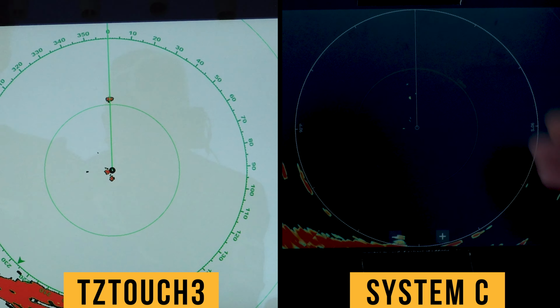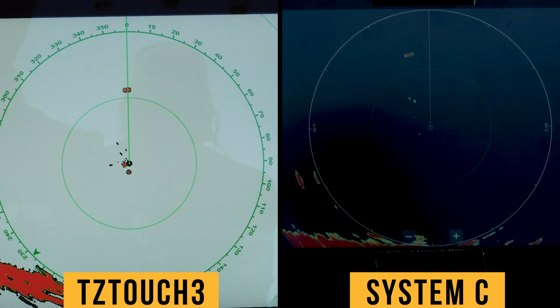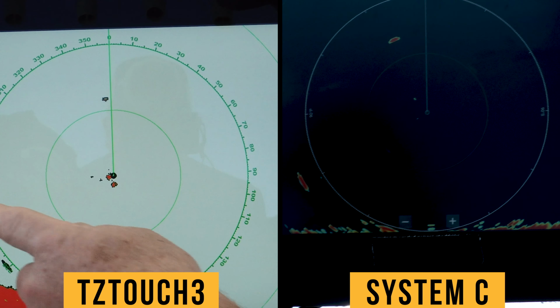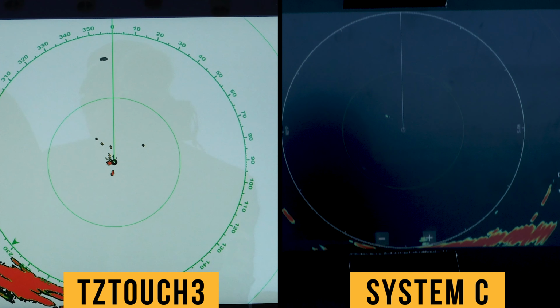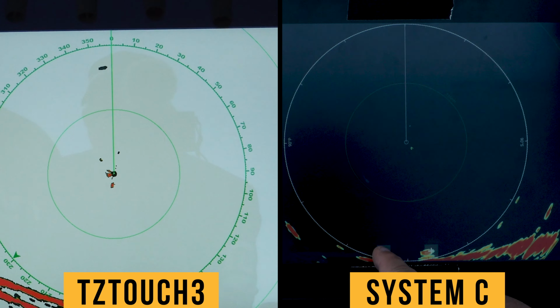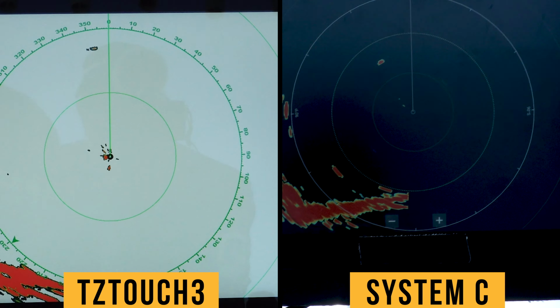Keep in mind, we just lost him. Now we picked him back up. So just outside of a 1/4 of a mile, we lost him for a second, but we picked him back up. I don't think that can be due to seas. We're sitting here in calm weather. We just lost him again out here, just about a 1/2 mile. We're getting a good signal on him at 3/8 of a mile, heading out to 1/2.